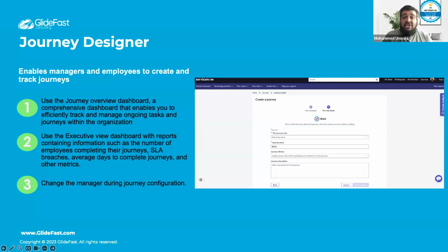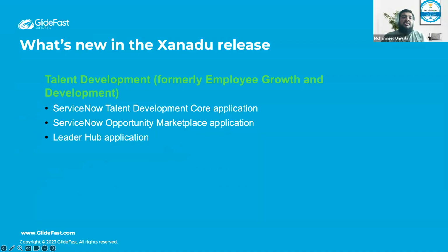So that was the first section of our presentation, which was related to HR Service Delivery. If there are no questions, then I can move on to the next section, where we'll be covering new enhancements and features within the Talent Development application, formerly known as Employee Growth and Development, EGD.